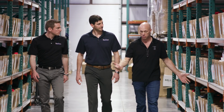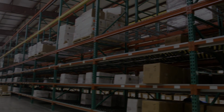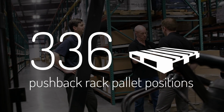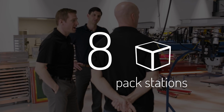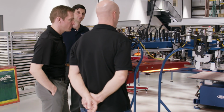Once we received the material to install, it took 3 days to completion to have all the pallet rack installed, being shown how to operate the pushback, operate the carton flow. There were no stalls or hiccups along the way from beginning to completion of the project.